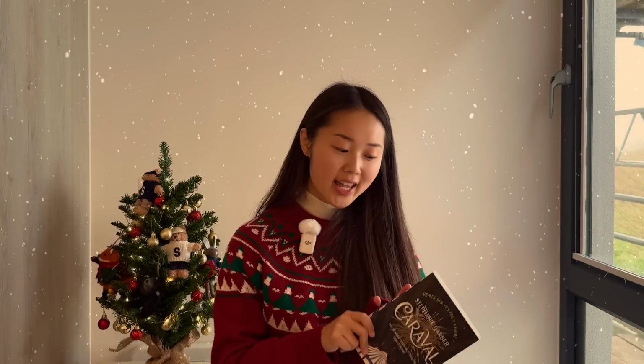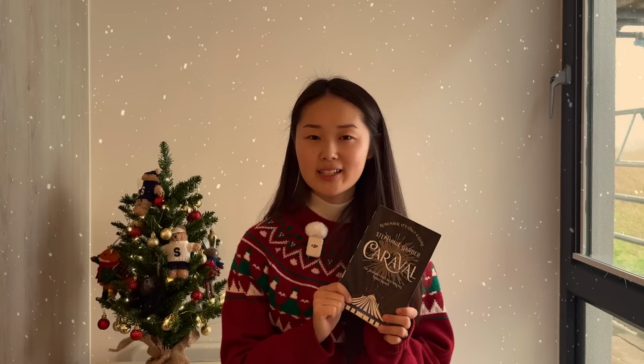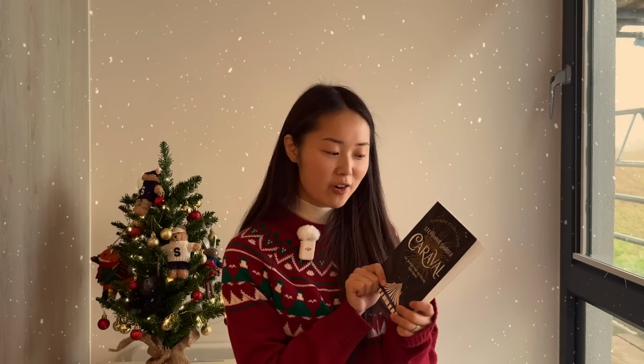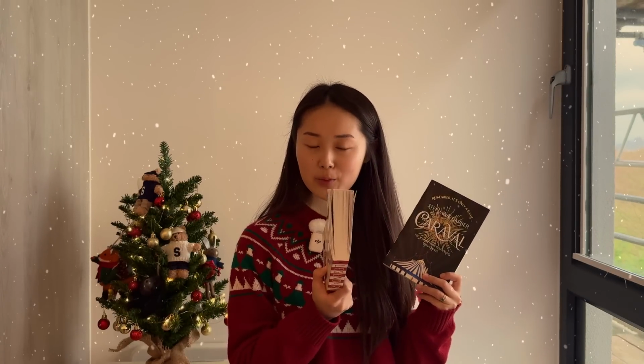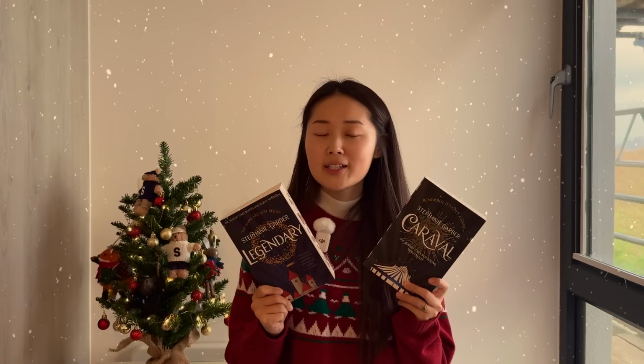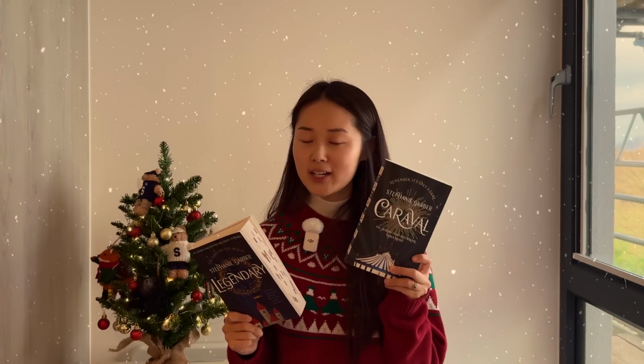Next up is a YA fantasy book that I recently started reading, and it's Caraval by Stephanie Garber. I did just finish book 1 and I'm almost finished with book 2, Legendary, but this series is so perfect for this time of year, especially the first book.